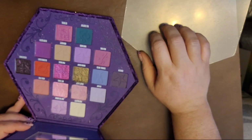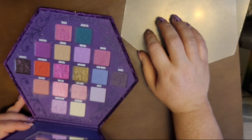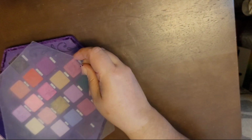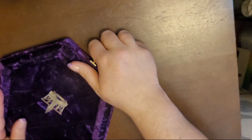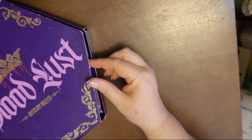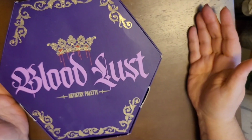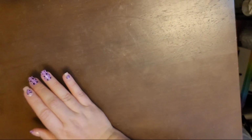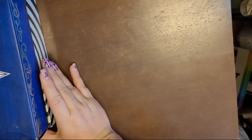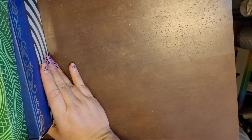But this one's going to go in the maybe as well. I'd almost rather just buy the single shades that I like out of the palettes and do a Z palette than keep the full palette, if that makes sense. These take up a seriously large amount of space. Look at how big that is. So big. Okay, so the trunk palettes I don't mind quite so much because they're a little easier to store. And I say a little. They at least stack on each other.